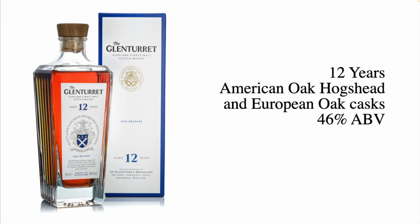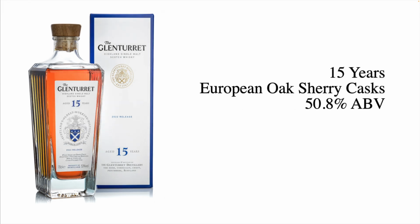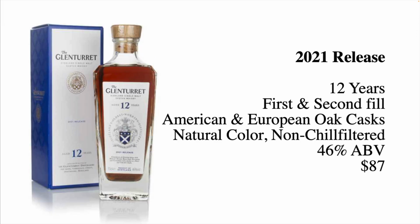The Glenturret 12-year-old Peat Smoke Highland single malt Scotch whiskey, aged in American oak hogsheads and European oak casks, typically bottled around 46% alcohol by volume. The Glenturret 15-year-old Peat Smoke, aged in European oak and cherry casks, typically bottled around 50% alcohol by volume. The Glenturret 12-year-old Highland single malt Scotch whiskey, 2021 release, is aged for 12 years in first and second fill American and European oak casks. It has natural color, it's non-chill filtered, bottled at 46% alcohol by volume, and sells for about $87 in my neighborhood.